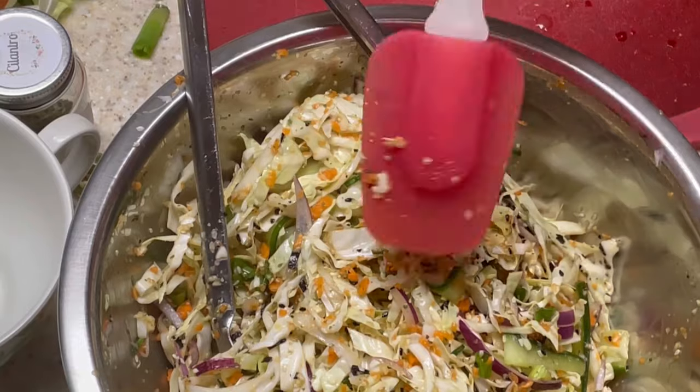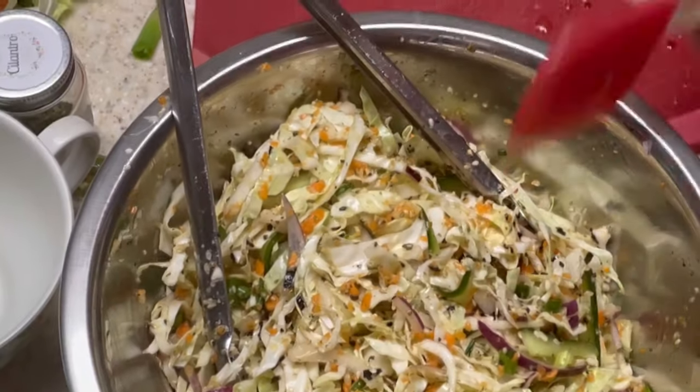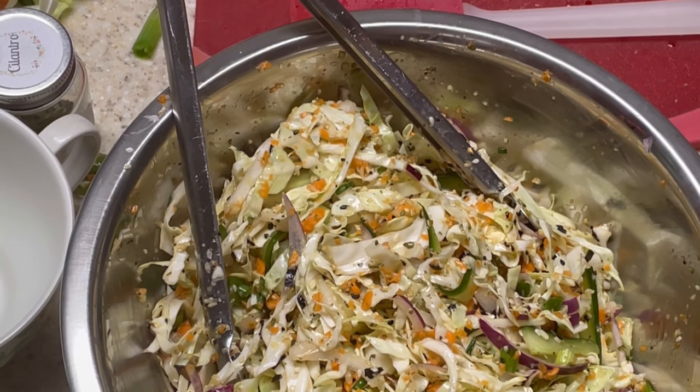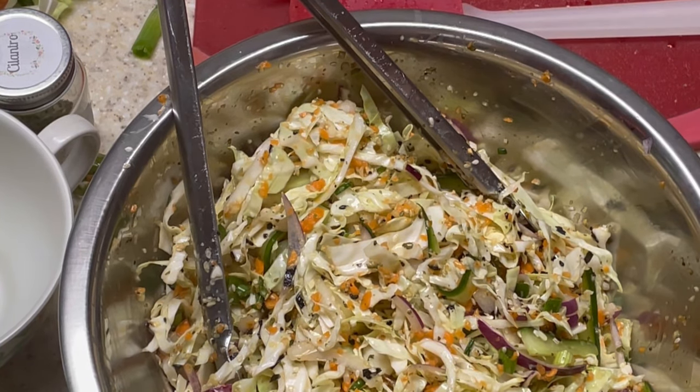And with everything being cut so thin, you get a little bit of everything. Like I said, it's a perfect bite. So now we got to wait for the rice and the chicken to be on, and dinner served.